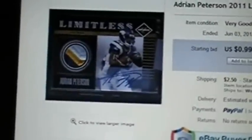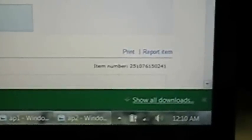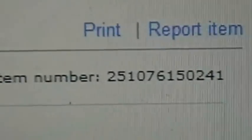Here we have the first one I showed you from none other than Wisconsin Danny. Actually, I don't have to scroll down, the number's right there. There's an item number. Click here to report it. It's number 210, people. They ruined the card number 210.